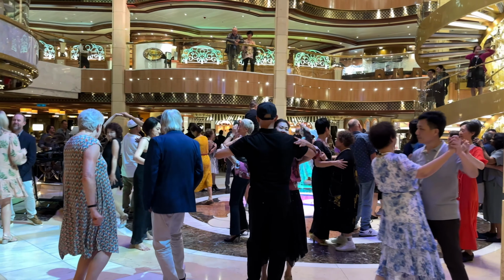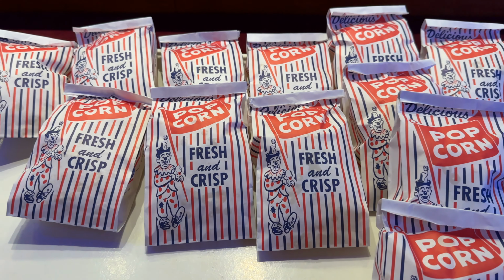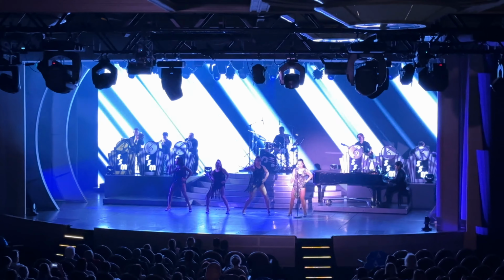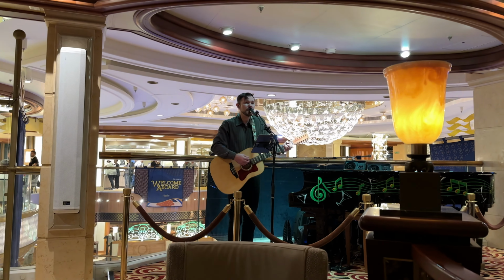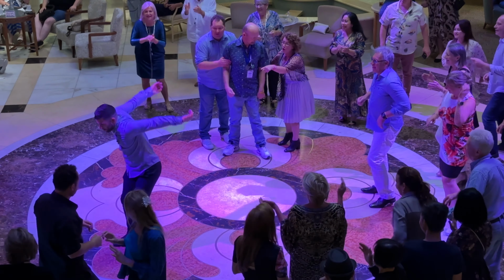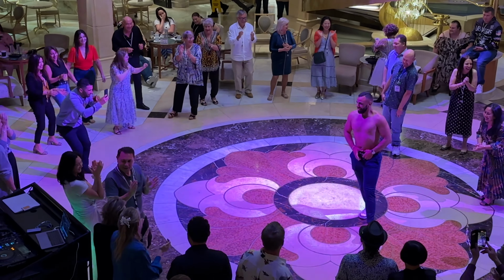After dinner, we took a wander around the ship, enjoying many of the activities happening and also enjoying different ways that our fellow passengers were enjoying themselves. There was quite the party happening in the Piazza. And this guy looked like he might go a bit too far, but don't worry, he didn't.